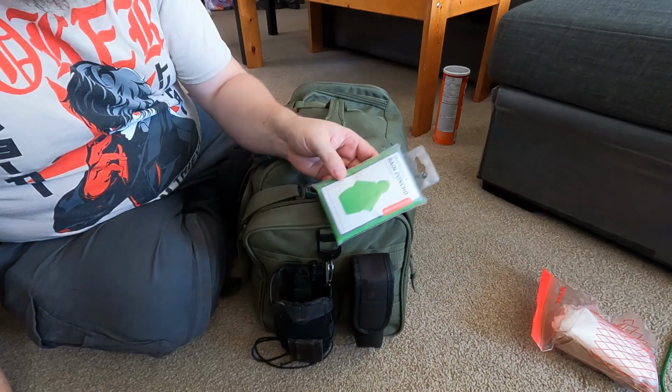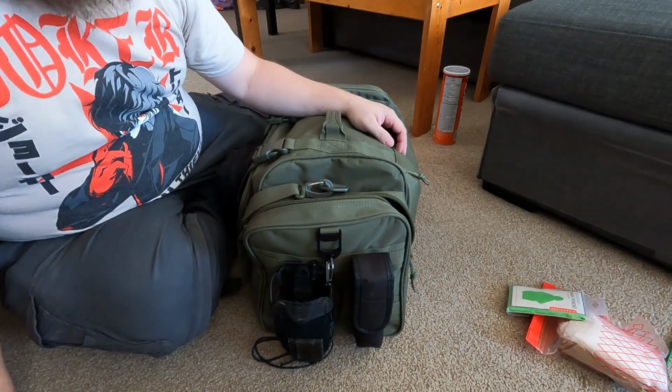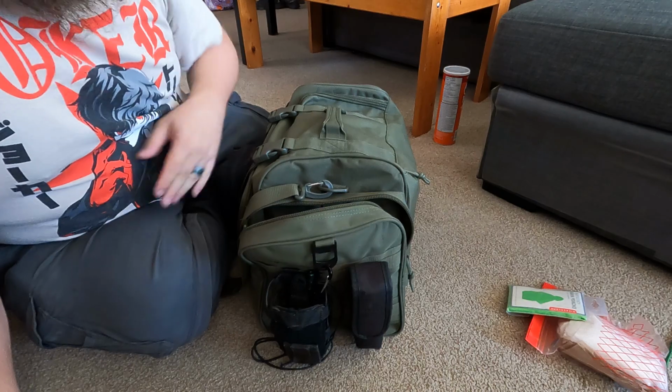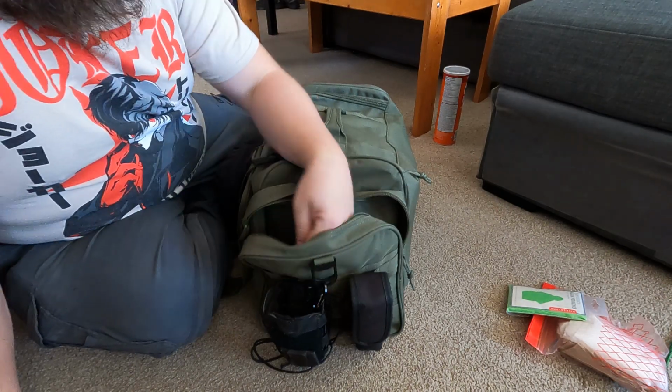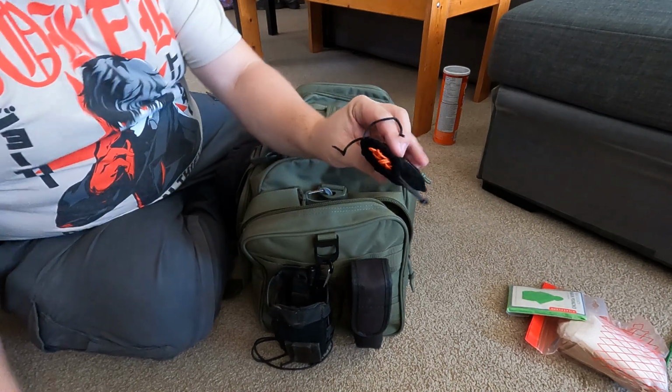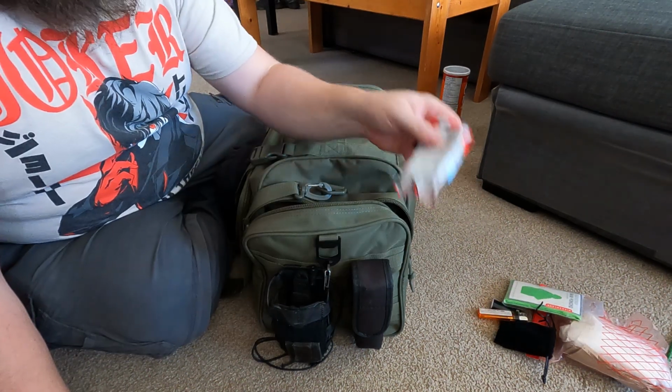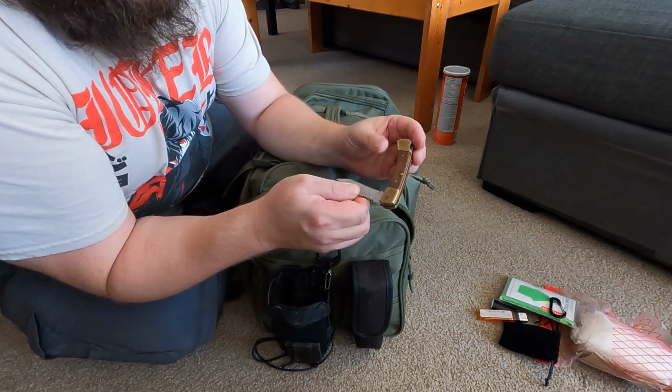Little emergency rain poncho, since normally I'm with my car and I don't catch myself out in the rain separated from my car too frequently, but it's always good to have in there just in case. It's super lightweight, doesn't take up much space. Got a little baggie of some cordage just in case I need some to secure something. 2 lighters, a Cliff Bar, a pocket knife, which this one is special to me.